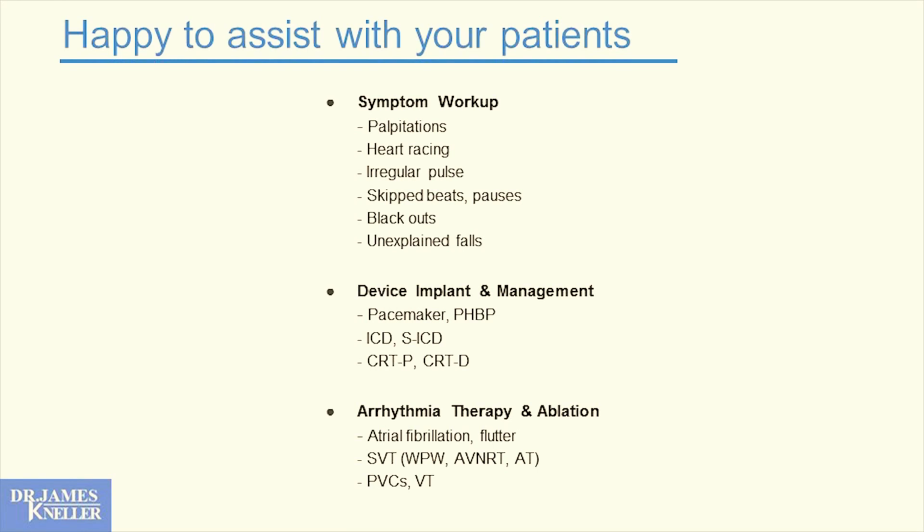Things that we do: pacemaker implant and management. So regular pacemakers, His pacemakers that I'll talk about, defibrillators, subcutaneous defibrillators, resynchronizing devices. They all have their appropriate place in treating certain individuals. And then arrhythmia therapy. The backbone of our program, atrial fibrillation, our biggest complex ablation. Tremendous burden on the population, lots of room for advanced therapy in atrial fibrillation. And then all of the SVTs and these nuisance rhythms.